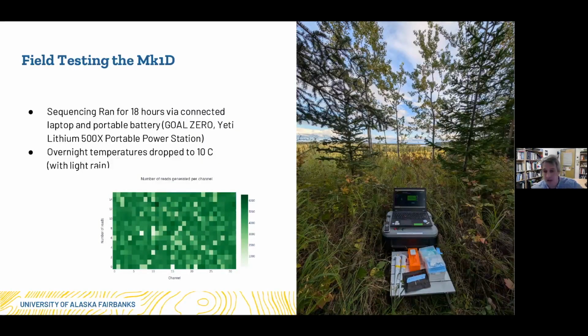Here you can see the setup in the field. So we have a laptop connected to a portable battery. We had our Goal Zero battery hooked up to this just to make sure that the laptop had sufficient power for an 18-hour sequencing run. And so I set the device up out in the field and monitored the temperature.